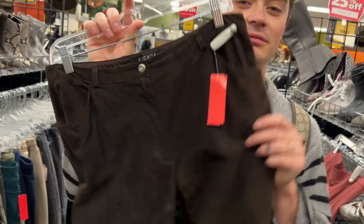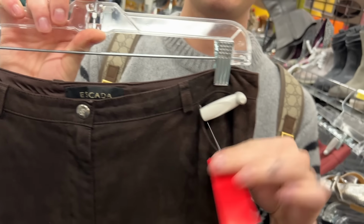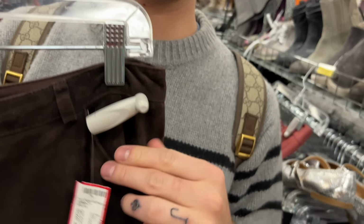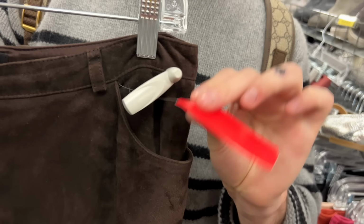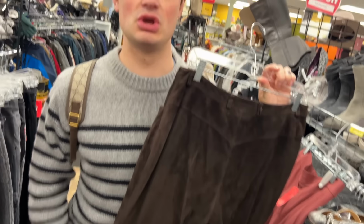This next find, I had to have Jack film because I wanted you to see them in their entirety. It is this beautiful chocolate brown pair of Escada suede pants. These before the discount were $35, which I would have paid 35 bucks for. They are stunning. They have a little bit of a flare to them.